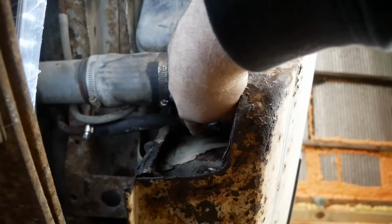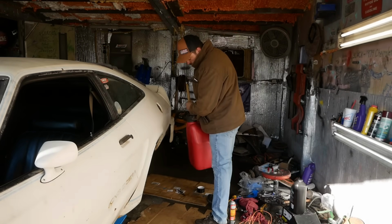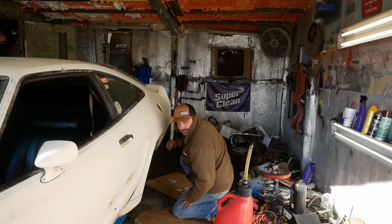Stuff takes several hours to cure, so realistically, you'll probably just have to check it tomorrow, I guess. Let's see if I fixed the thing. The only way to tell is to pour gas in it, I think. So far, so good. No, I think it's good. Hell yeah. I mean, at least for now.